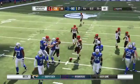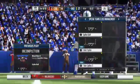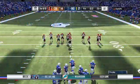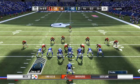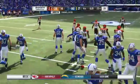Did he just clock that? Looked like he tried to stop the clock, but the clock wasn't even moving. The Colts in victory formation now as they take the knee.